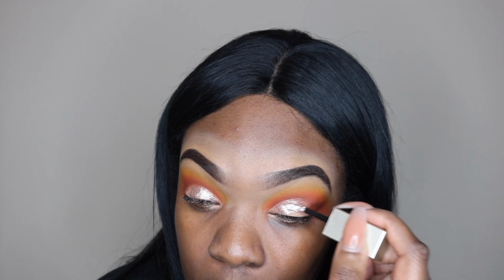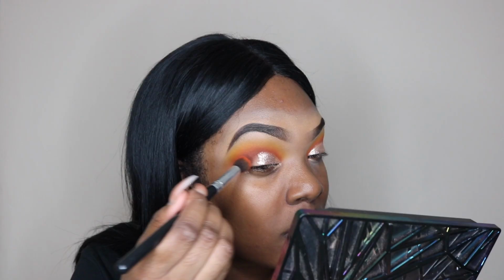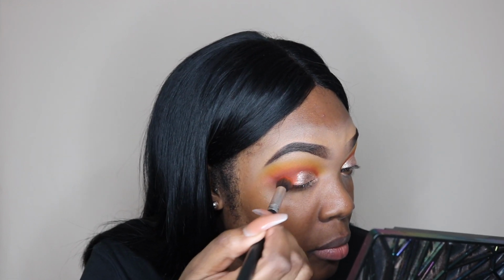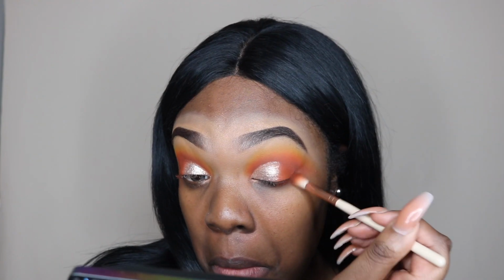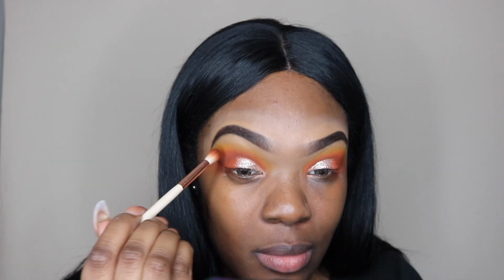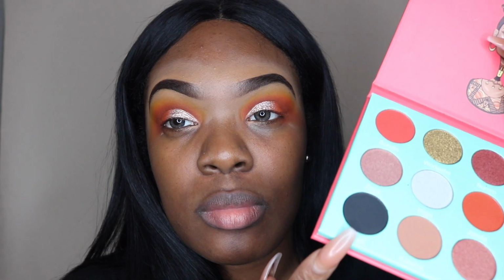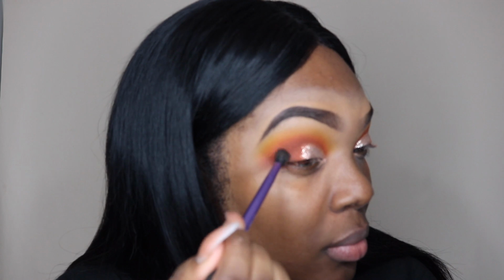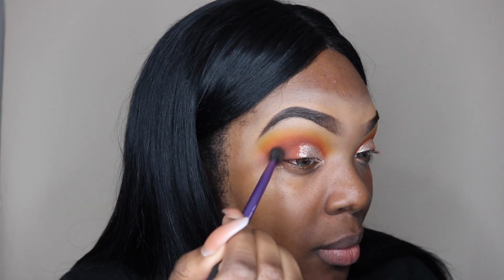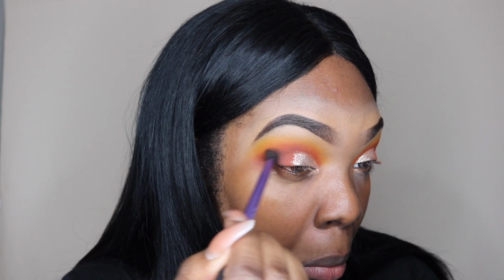I love it. I'm taking a Saharan palette from the Juvia's Place, and I'm taking that nice orangey, reddy orange color, and I'm using that to blend out the glittery thing. Then I'm taking the black from the same Saharan palette, and I'm using that to do the outer corners of my eyes to give it much more of a bold look.